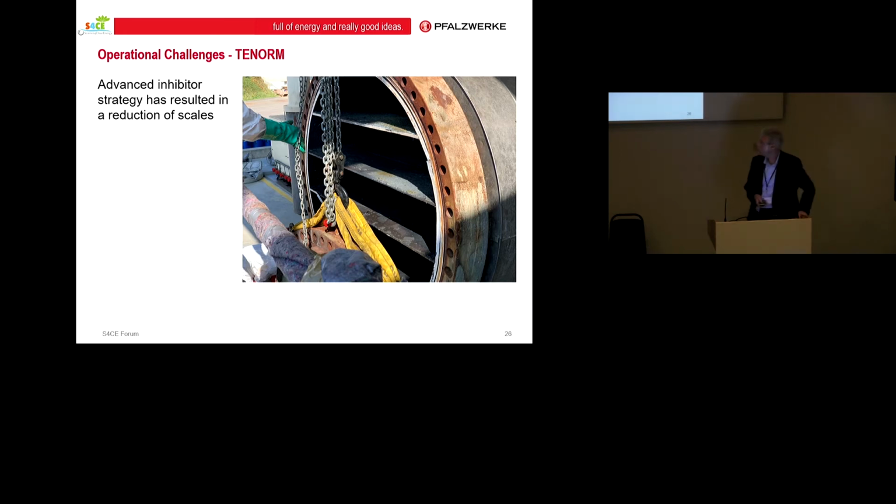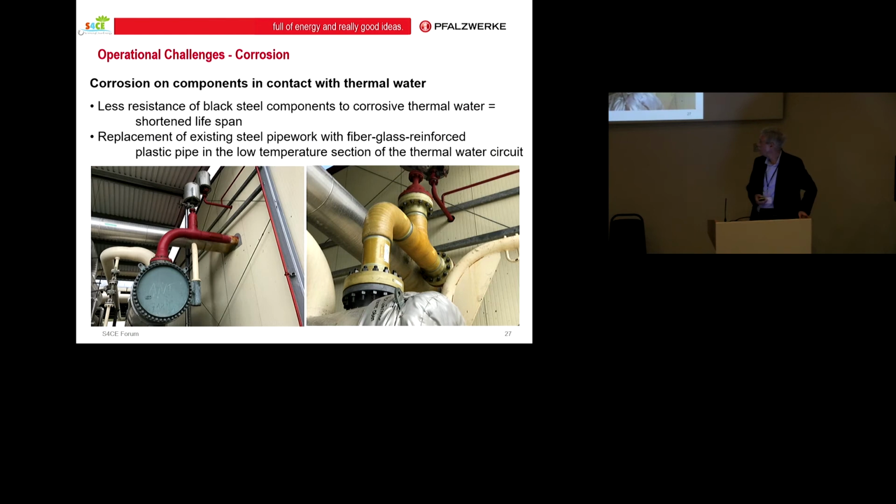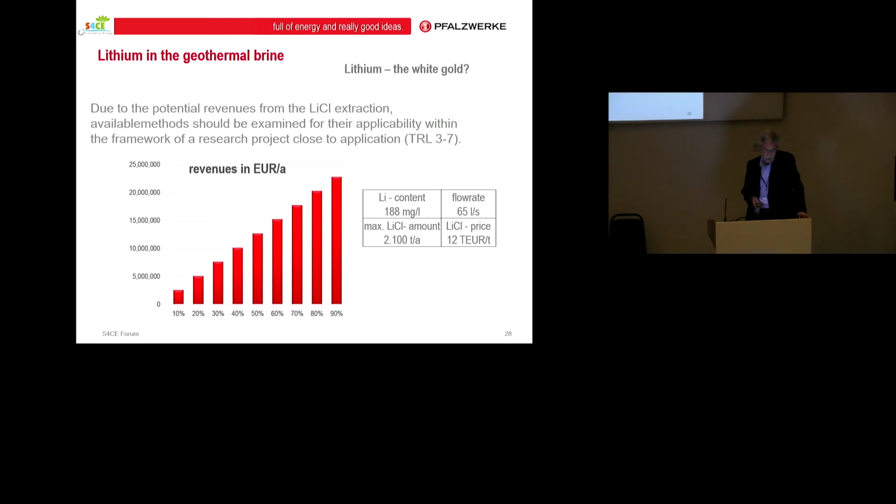So this is a dramatic step forward, and as well, a change of materials. To use this material helps to reduce corrosion effects in the brine circuit, but it's possible only to use it on the returning circuit on the low temperature side, below 100 degrees C.